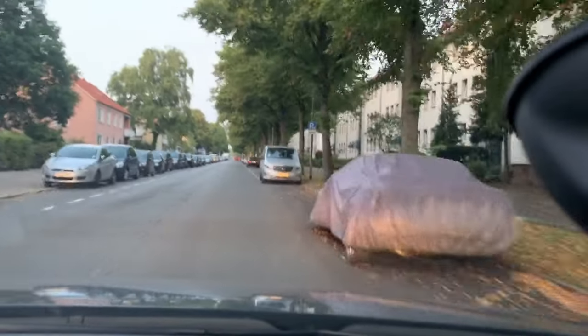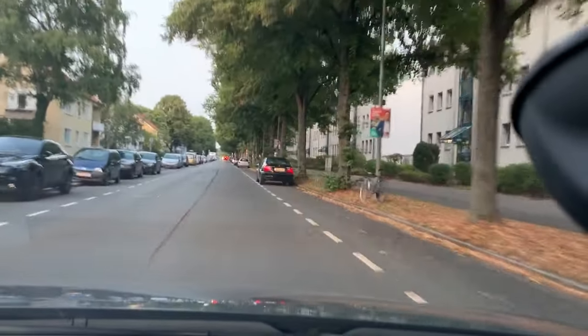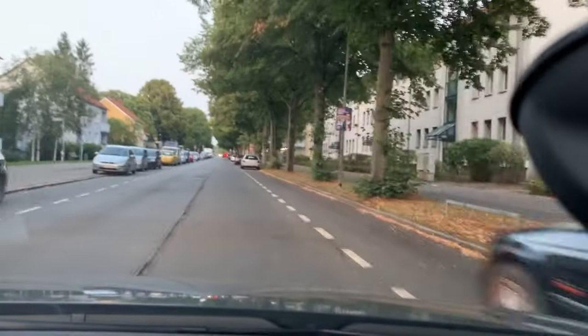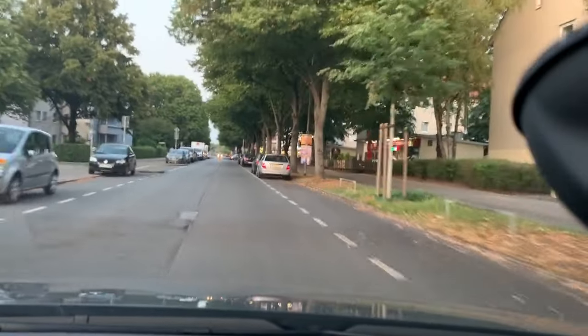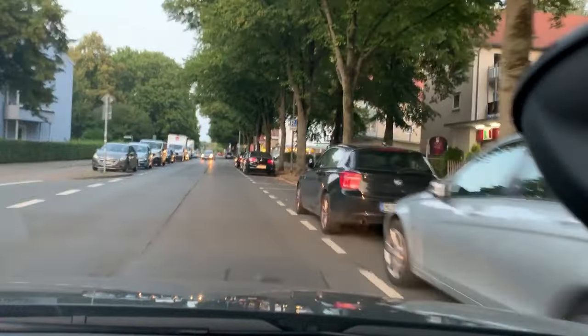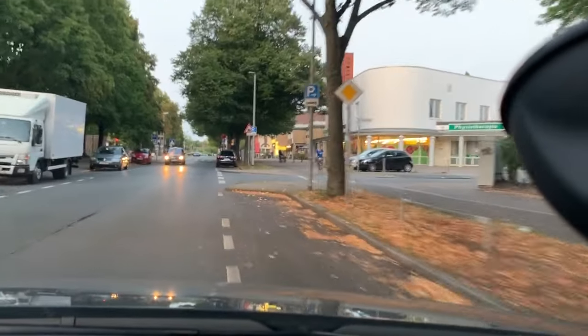Nothing from straight ahead. Streets clear, we can accelerate. 50. Children should be basically in bed now. It's 7:45, well, the small ones actually. Now, car coming from straight, slow down. Get away. It's just like dancing.